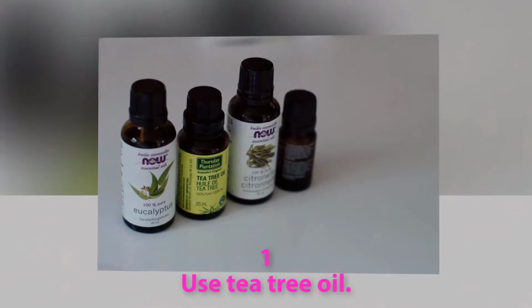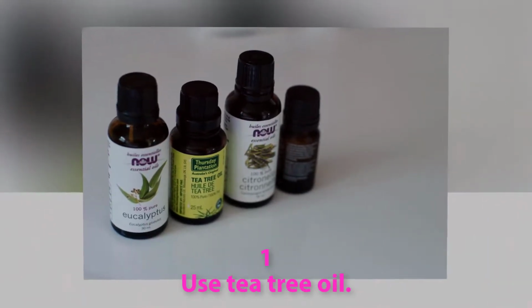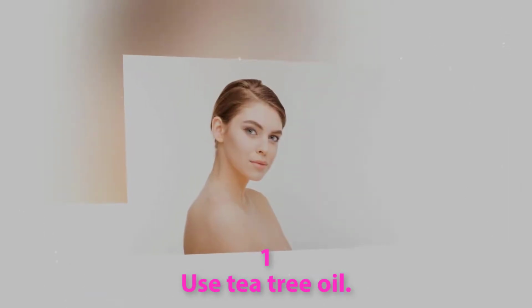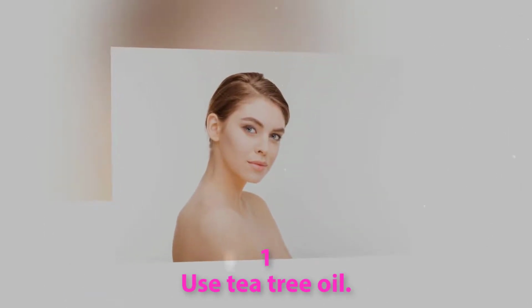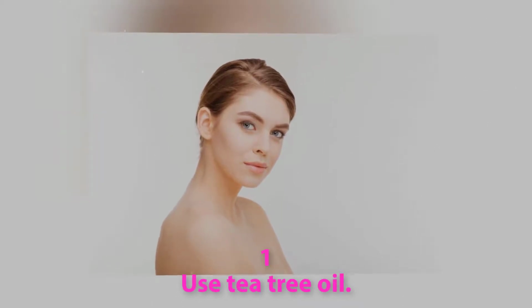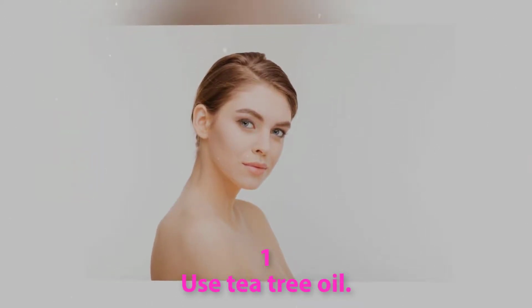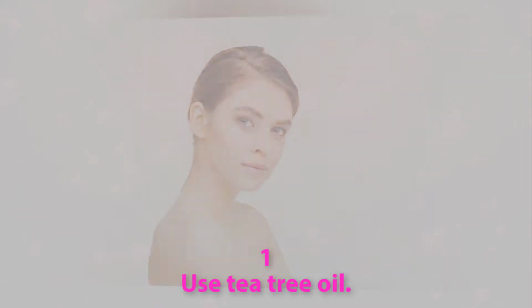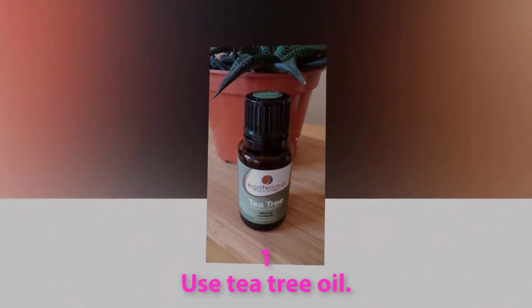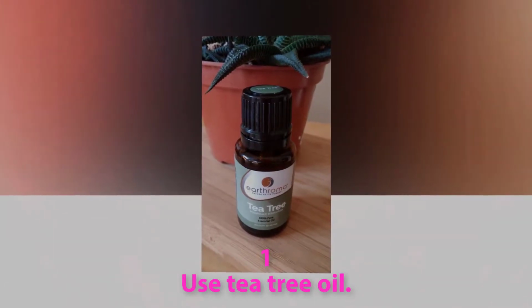Simply apply a drop or two of pure tea tree oil onto a clean Q-tip and dab directly onto the offending pimple. Do this twice a day and the pimple should be gone in no time. Tea tree oil is an essential oil and therefore extremely concentrated. If you overuse the oil or apply it undiluted to unaffected skin, your skin may become dry and irritated, so use sparingly, and only when needed.